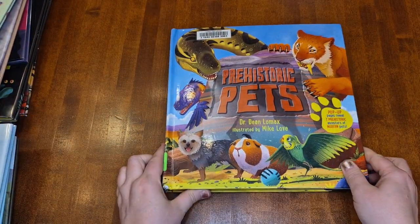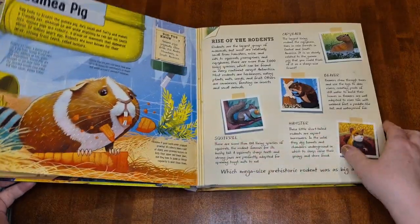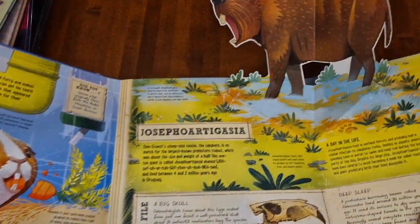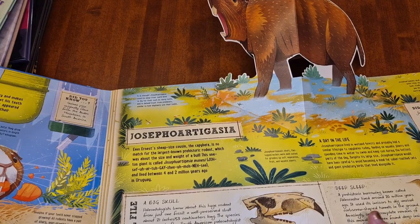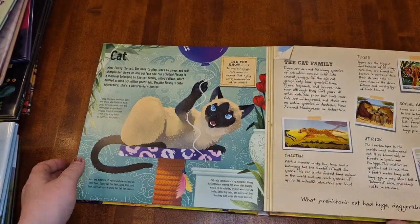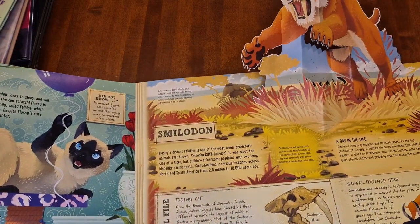This next book is called Prehistoric Pets. This is a pop-up book. I think I might have shown this in one of my library haul videos or something. Each page or each section has the prehistoric animal that's the ancestor of whatever the modern-day pet is. So this was kind of cool too.